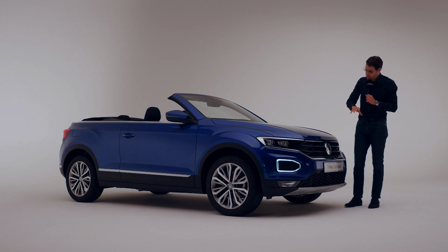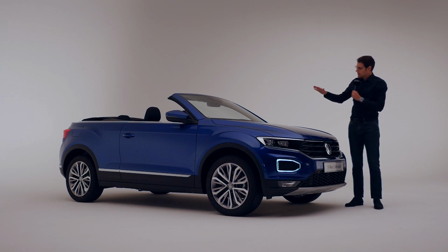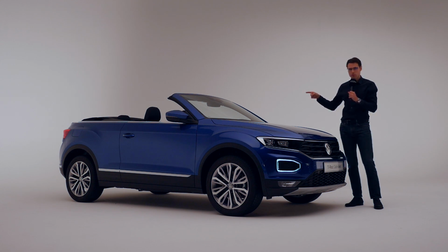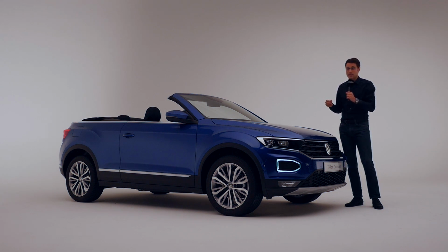Exterior-wise, we see in the front, looks just like the normal T-Roc, very modern, strong front. The side profile, yes, we have to admit, it looks a little bit bulkier than the Coupe, especially here with the open top. But it has a very timeless line, just a straight line, and that's rather also a timeless design. Of course, it doesn't look that sleek because it's a crossover or SUV convertible. So a sports car convertible always looks sleeker. You have to bear that in mind. But then the big advantage is you can get in and out easy.